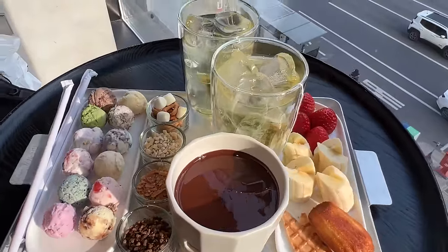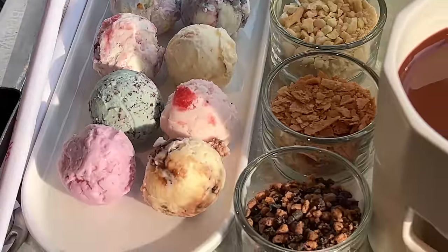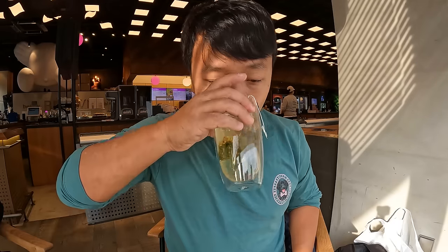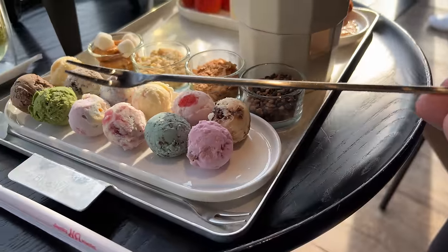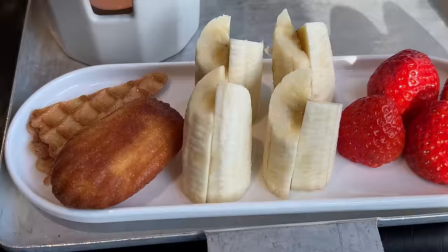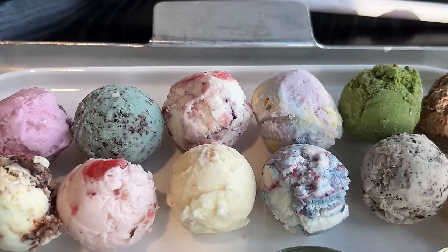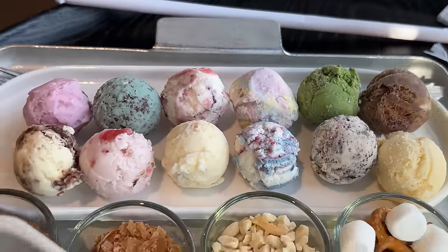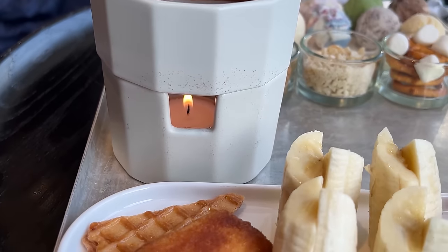A fondue at Baskin Robbins. And this is an ice cream sampler that you can dip into the chocolate fondue. This is so crazy. A fondue meal at Baskin Robbins. Only in South Korea. Got a couple of iced teas. Little dipping forks. On the plate, there's strawberries, bananas, waffle cones, a Madeleine cookie, and 12 flavors of ice cream, dippable in a boiling hot chocolate, heated by a candle.